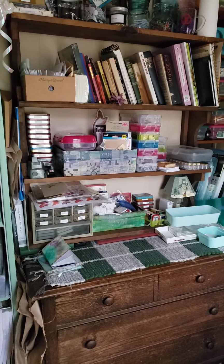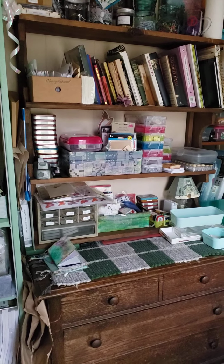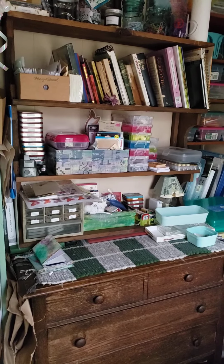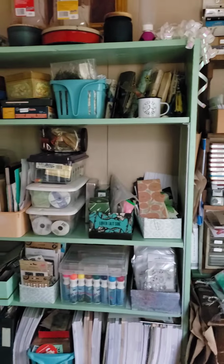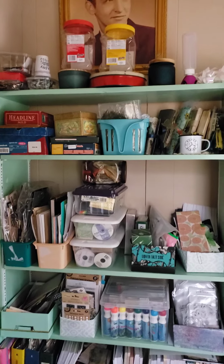Stick with me. And so, yeah, I ended up with all these extra sets of shelves that just kind of hang out and are used in different places around the house. And I said, I'm going to snitch one of those for my craft room. And there it is. This set of shelves my husband made for me this summer, actually early summer.